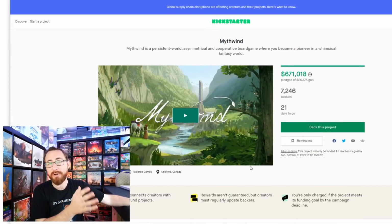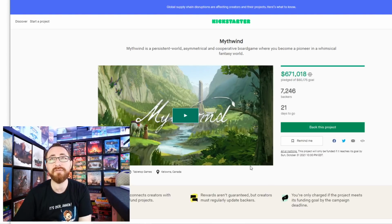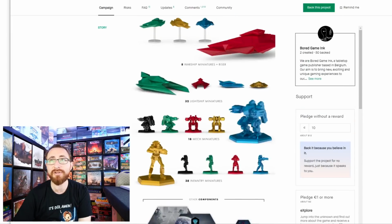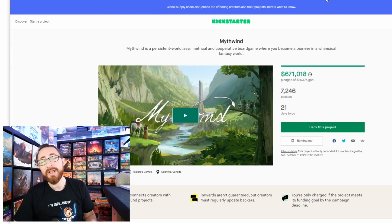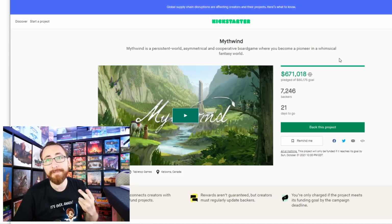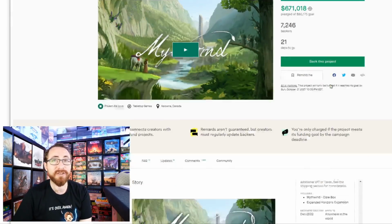In general, picks of the week, I always choose from the new campaigns only, not the older campaigns, but all the new stuff only, which means we actually don't have that many new campaigns, all things considered. We have Fractal, we have Roll Camera, we have Don't Go In There, we have Federation, the board game, and Mythwind. As far as the value pick of the week, I am going to pick Mythwind. I generally do 2 picks of the week every single week, one that I think is the most likely to hold its value after you get it, and one that I think is my personal interest level. Mythwind's going to be my value pick of the week.